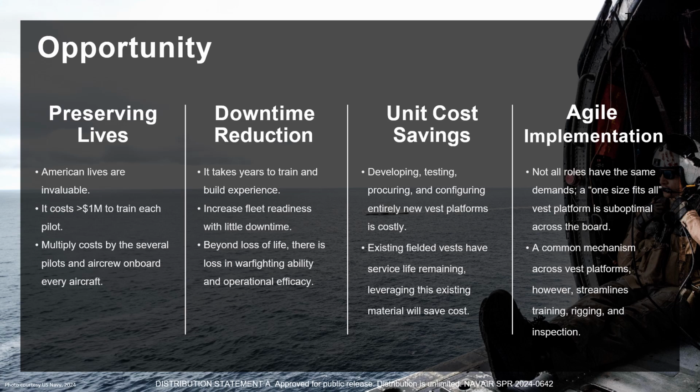Bunker Supply's product mitigates these losses, saving on replacement costs and preserving operational capacity. By retrofitting legacy vests with state-of-the-art NASER technology, units can maximize the lifespan of existing equipment, enhancing both safety and cost efficiency.